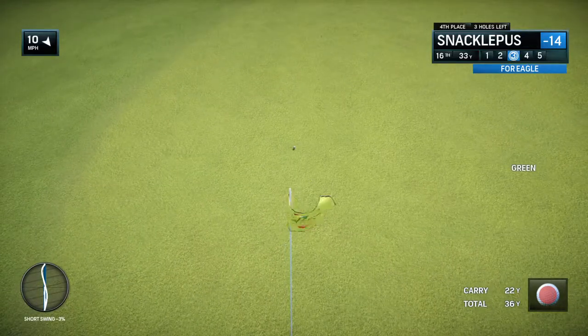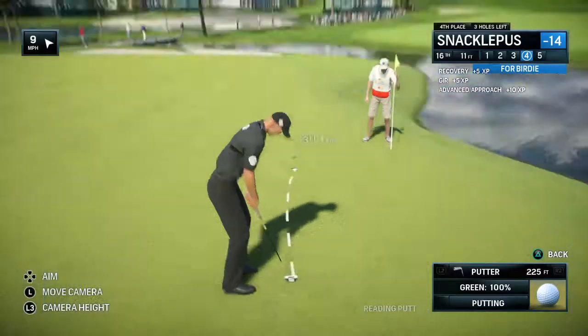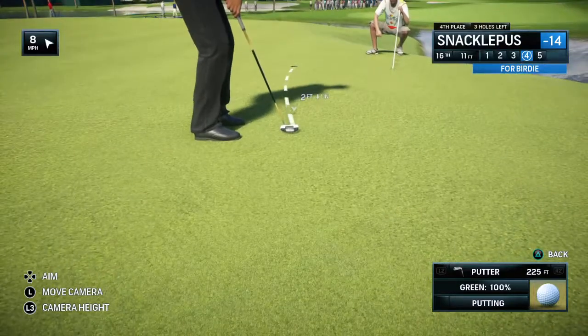This hole really sets up well for the player. Birdie yesterday, and a chance for another one today. He really likes this hole. Made birdie yesterday. Can he do it again today?